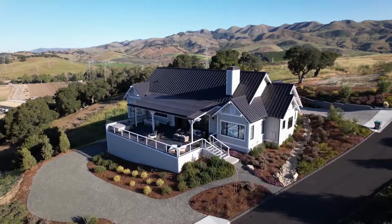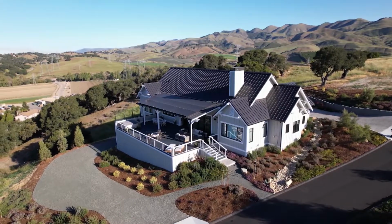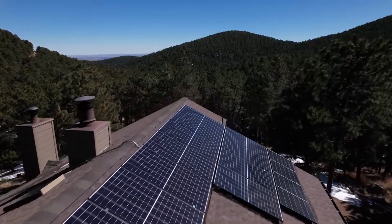When we come back, not every solar panel is made the same. We'll show you the latest technology on solar panels and how to pick the right one for you.